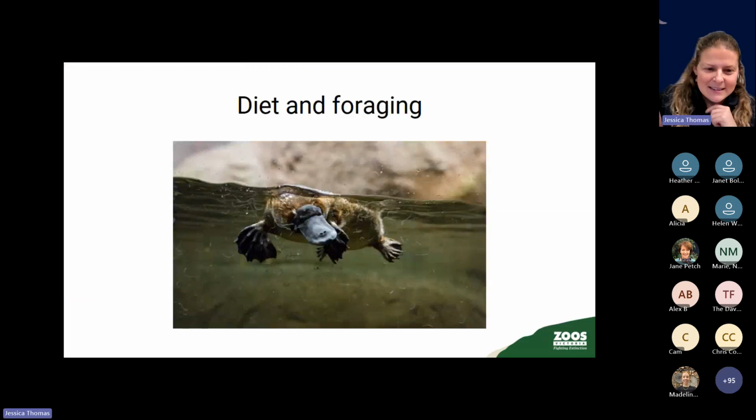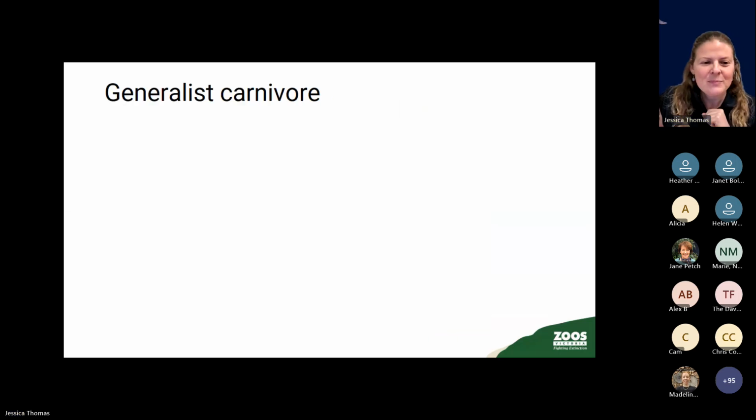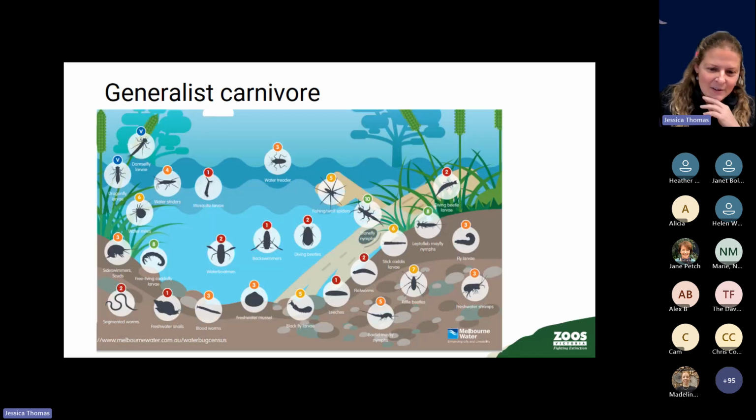So to start off with today, I'll be talking about the essence of life for a platypus, and that's diet and foraging for these little eating machines. They're what we call a generalist carnivore, which means carnivore being a meat eater, and generalist, they will eat anything. So this diagram here, I pinched off the Melbourne Water website, and it shows the macro invertebrates that you can find in most healthy streams, and this is largely what the platypus will eat.